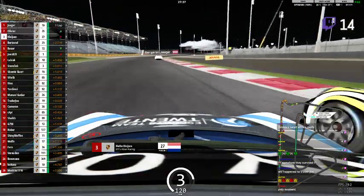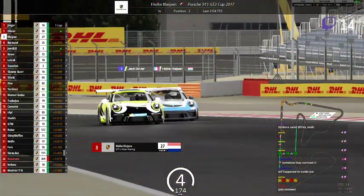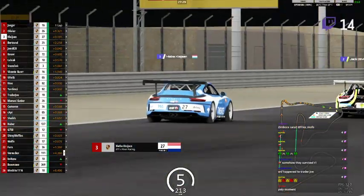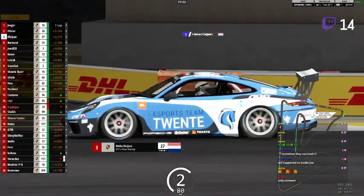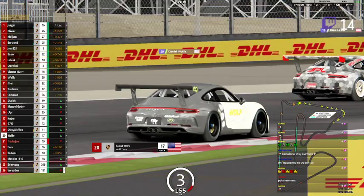Oh, but Gleisen holds it down the inside. He's still got a foot in the door here. Olivier takes P3 back. Takes P2 back off of Hilke Gleisen. How long is that going to last, though? The door is still open for turn 4. No, it's not. Olivier shuts the door. Hilke goes for a late lunge. Doesn't make the move. There's a crash back in the back. Pepper Cappy and Trader Joe are involved.